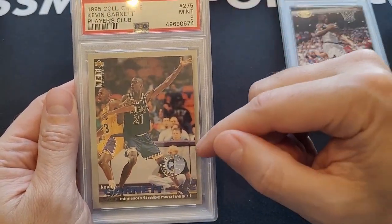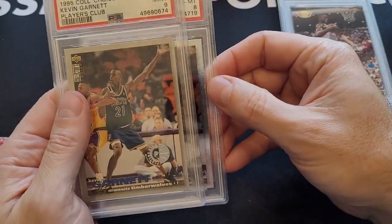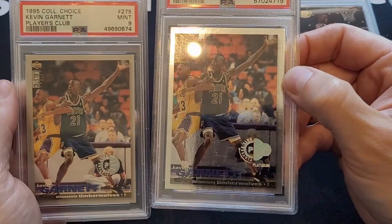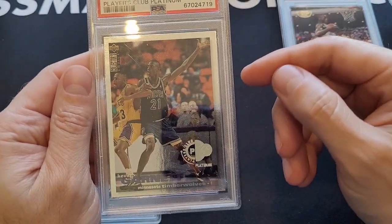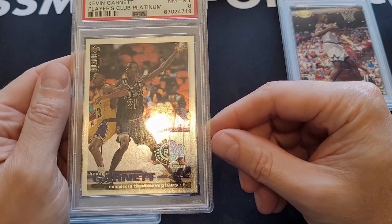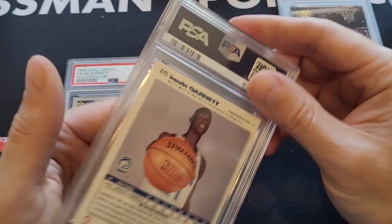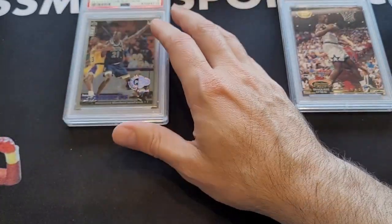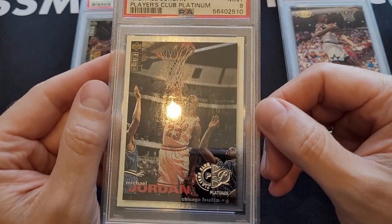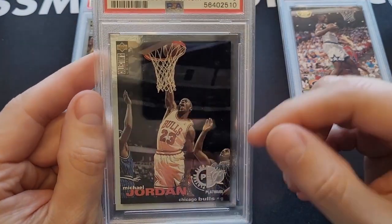Garnett rookie, Players Club. This just went so cheap. What I've been trying to focus more on is the more rare, super collectible stuff. That would be this card. The platinum. And then I won this off Golden. It's got Shaq in it.